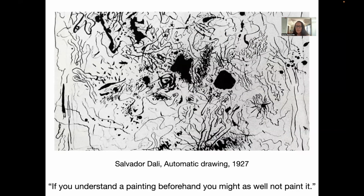So what's the purpose of this? Well, one aspect of this is, how do we bypass the logical, rational mind? How do we tap into the unconscious? How do we even tap into an element of play beyond the rules and regulations that society teaches us? The Surrealists devised many methods to bypass the rational mind, automatic drawing being one of them.